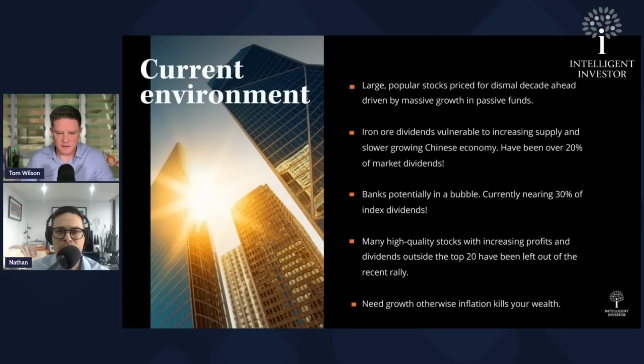I've talked about the iron ore miners. I've talked about the banks potentially being in a bubble. I certainly think CBA is in a bubble. Even the other banks are probably only offering 5-6% max annual returns from here. And I'd say the market's at fair value when you can get a 9 or 10% return, which is consistent with the long-term returns of the market. So banks would need to fall as a group probably 30% to get back to 7 or 8% returns for the group. So, I don't know what your definition of a bubble is, but that's why we don't own any banks, but it's killed us lately.